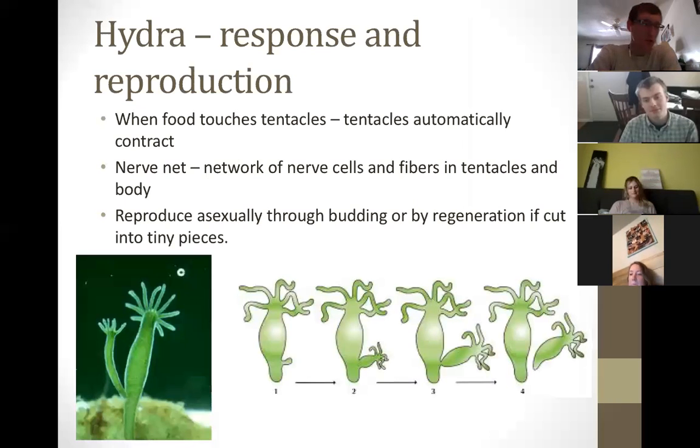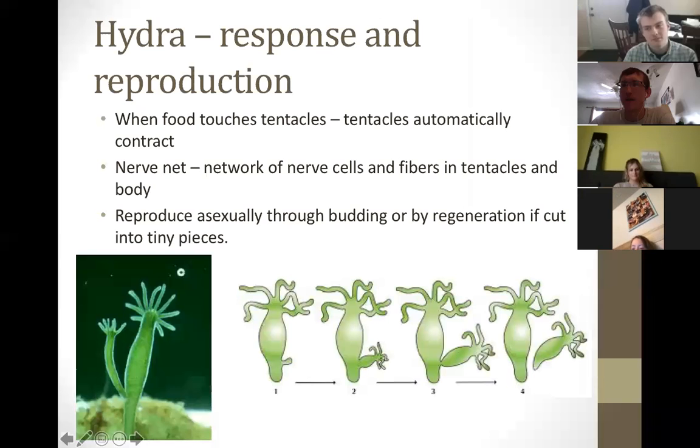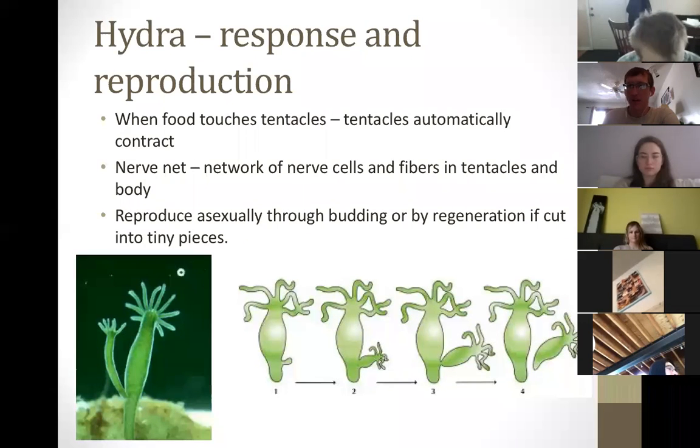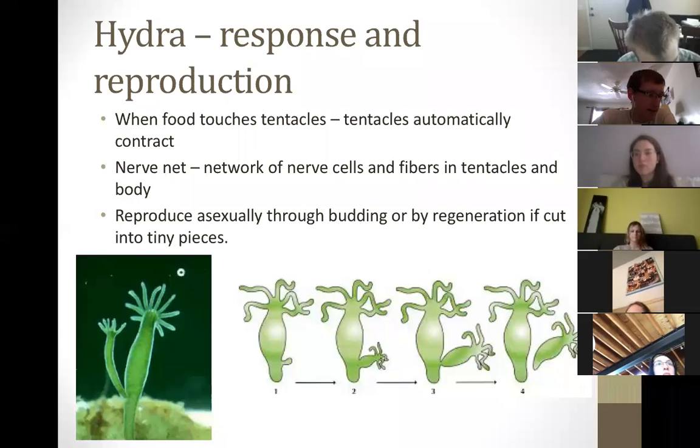So let's jump back to, let's see, who can tell me the name of the hard crystallized structures that are made by amoebocytes that are basically the 2x4s that hold up a house for a sponge? What are the crystallized structures that make a sponge strong? Anybody want to guess? Starts with the letter S. You raise your hand, type in the chat box. Spicules. Got it. Good job.